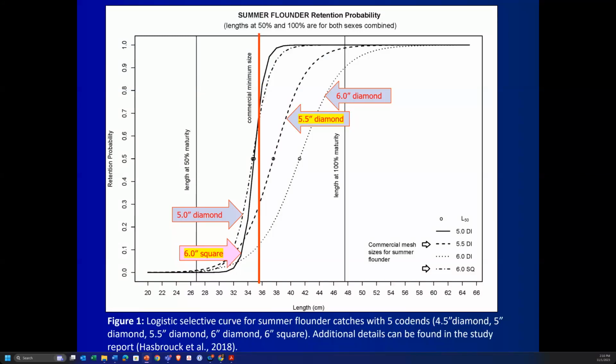So left of the commercial minimum fish size line, you see the 5-inch diamond and 6-inch square curves are pretty similar, with the length at 50% retention for those two mesh configurations basically extremely similar there. So both the 5-inch diamond and the 6-inch square are retaining about 50% of summer flounder that are just below the minimum fish size. And then to the right of the minimum size line, you see the 5.5-inch diamond curve shows a pretty different selectivity pattern compared to the 6-inch square, while both of those are the current regulations.